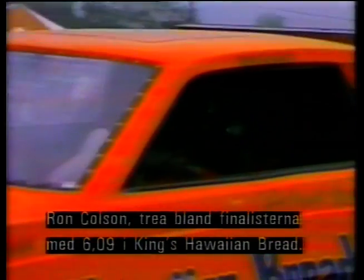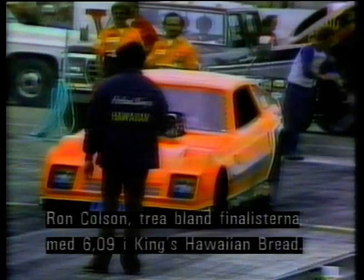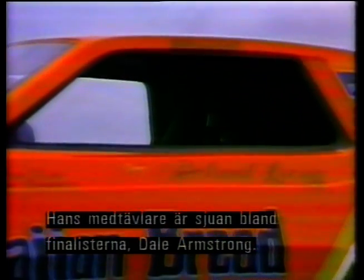You're looking at Ron Colson, the number 3 qualifier at 6:09 in the King's Hawaiian bred, Roland Leong owned Dodge Omni. Ron Colson took a long plane flight to get here. He lives in the little town of Bensonville, Illinois. His competitor in this round is number 7 qualifier, Dale Armstrong.